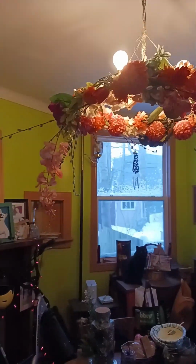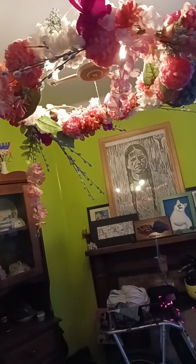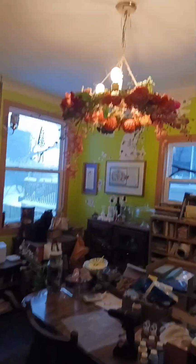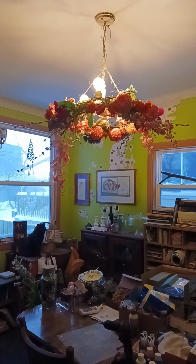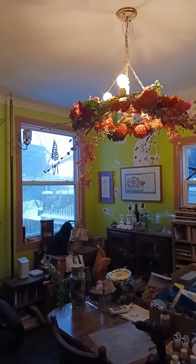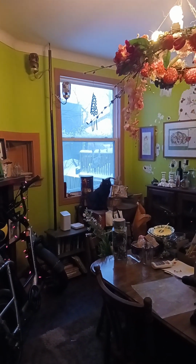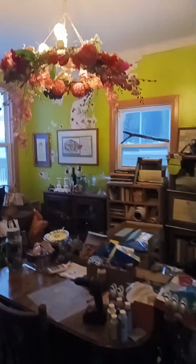So I've hung my chandelier. I see lots of flaws in it that I didn't see before, and it might need to be spun around so that this side is facing out, but I actually think it's lovely. Just gives a little bit of spring to the room, which I desperately need. Cat face, that's you.